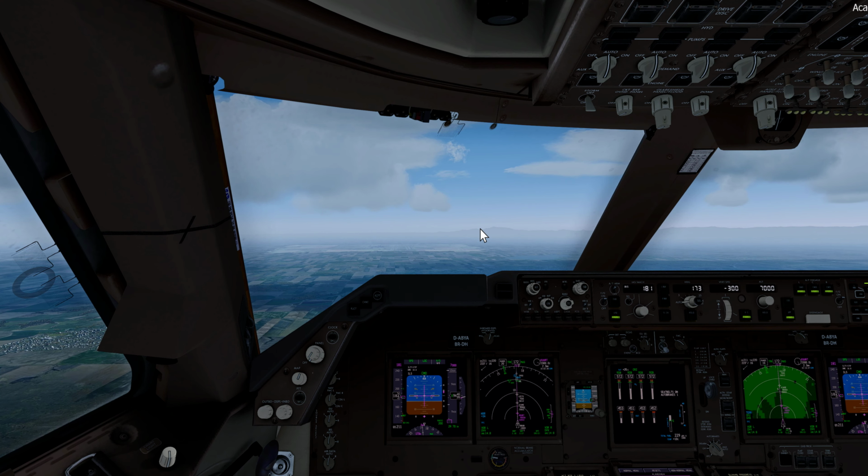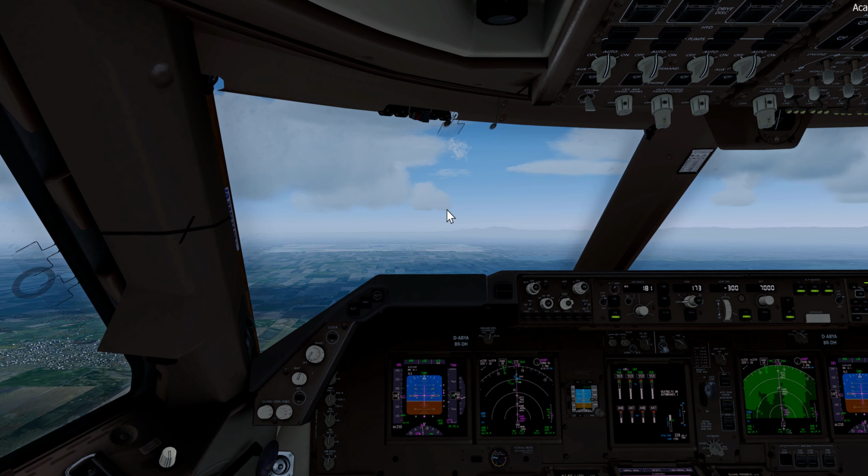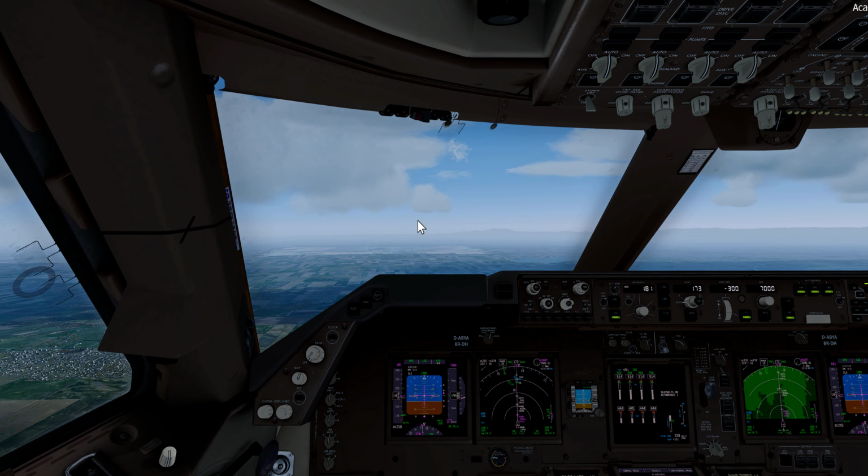Southwest 332, 6.2, 23 OV is fit. Speedbird 55 Kilo Heavy, proceed direct Yelps.